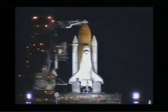Three APUs are up and running. Copy. OTC CDR, the heater reconfig is complete. Copy. T-minus 4 minutes and counting. TLS's go for purge sequence 4.